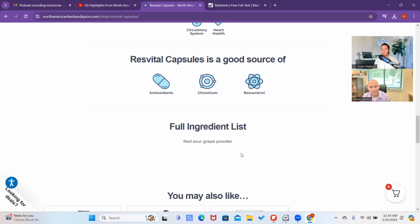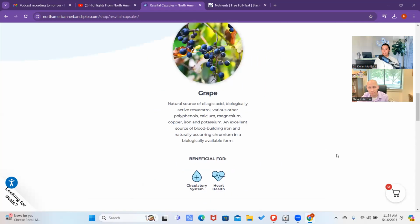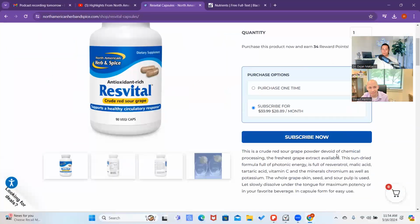The anti-inflammatory benefits of this can have an effect on the skin, on the outside of the body too. It's not just inside. So if you look at the full ingredient list here, we just have red sour grape powder. That's it. So it's a really clean formula, and this is the Resvital.